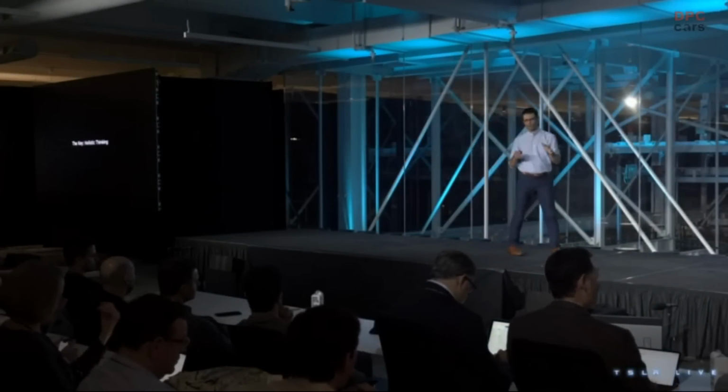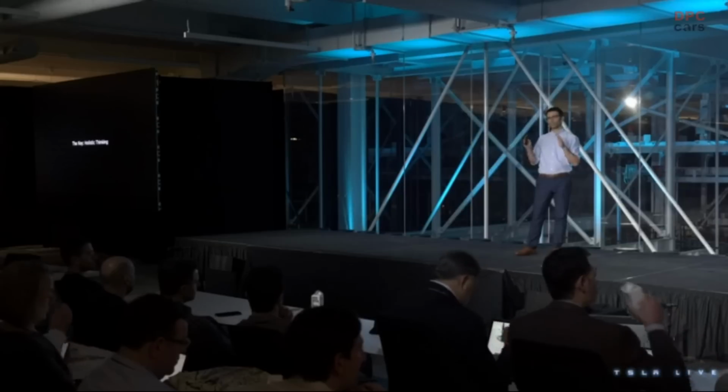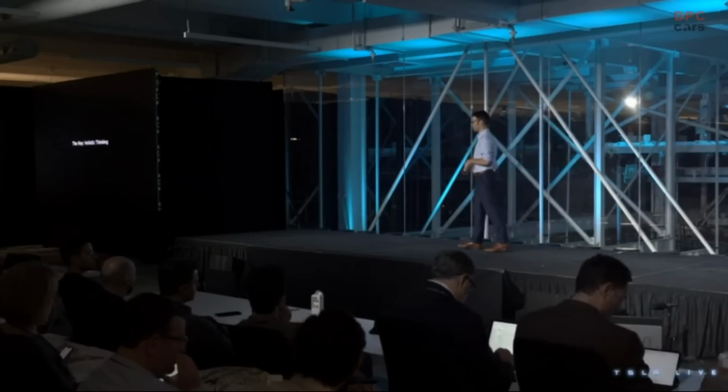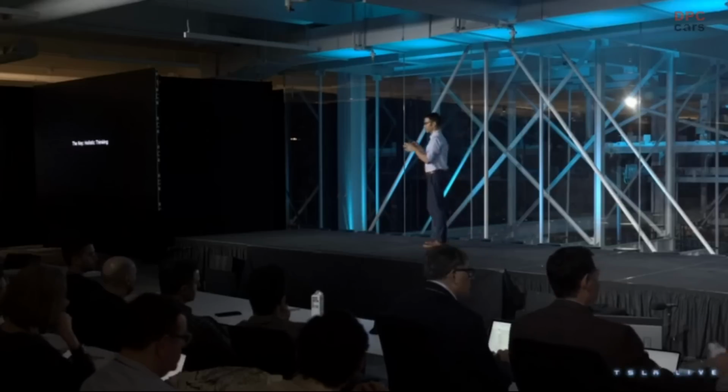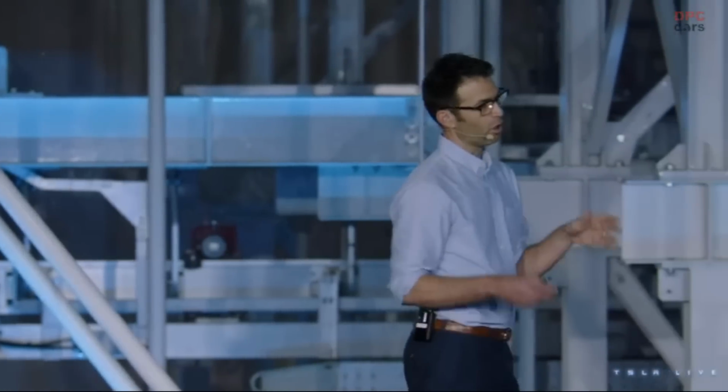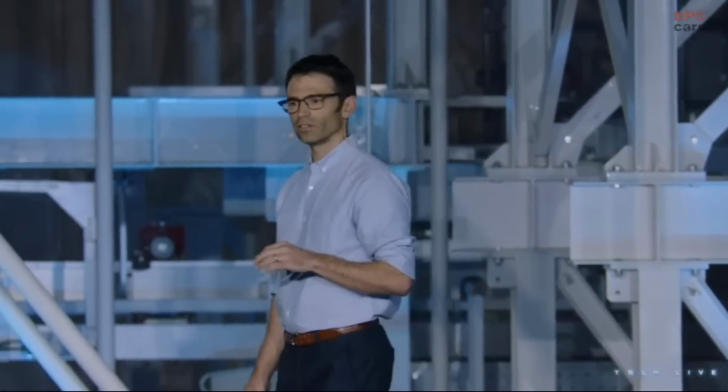We have small and highly capable teams. And to make a critical decision, we can have the battery cell chemists, the mechanical engineers, the manufacturing engineers, the supply chain team, the automation designers, the software programmers, all in one room, working together in real time. And that allows us to make decisions that are best for the whole car and to make them really fast.